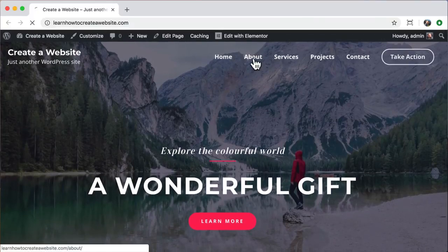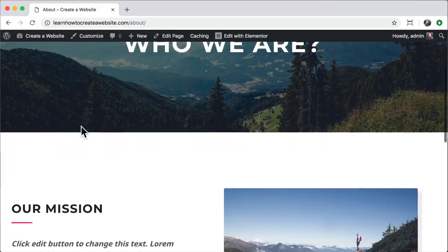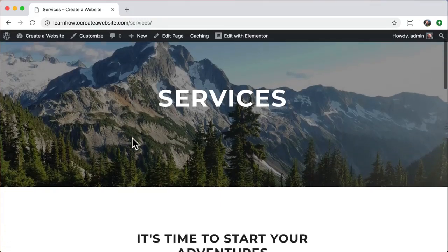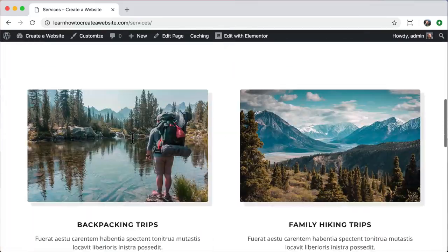We can also go to the About page, and we see that that looks really cool too. And we can see up here near the Services page, if we click on that the entire website has that transparent header, which is super cool. But you can also change it to a non-transparent if you want. And these pages look really amazing.